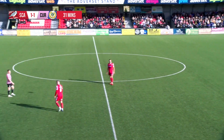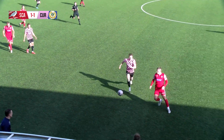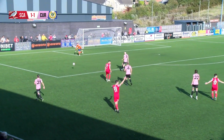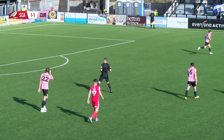Too far from the home dugout. I think the wind just blew the ball there before he kicked it. Is it a little bit windy out on the pitch down the valley? Coulson now trying to turn. The referee is not going to give that. It was a pull on the back of his shirt there.